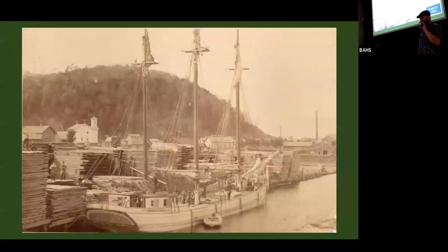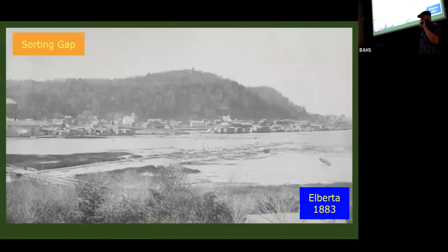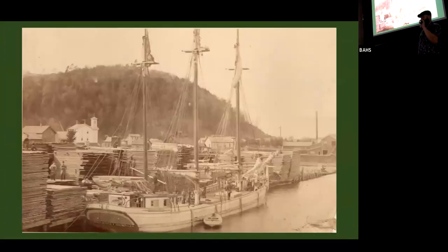The two mills in this picture: on the left is the Crane Lumber Mill, and on the right is the Banks Mill, or the Frankfort Lumber Company Mill. This is a view of the docks of the Crane Mill. On the left, you can see two men standing on piles of lumber that has been sawn and is waiting for shipment. And this is probably pine that is going to Milwaukee or Racine, because that's where he did business.